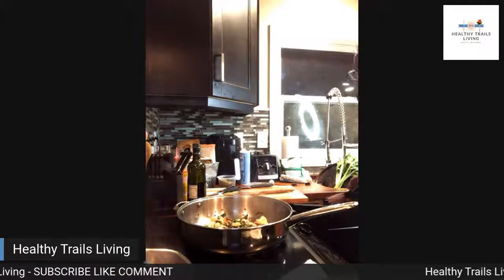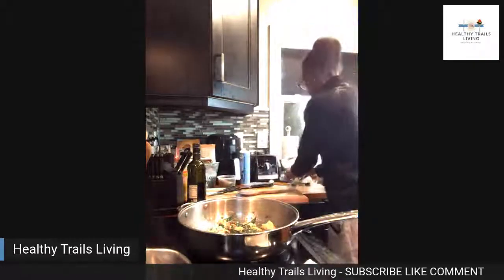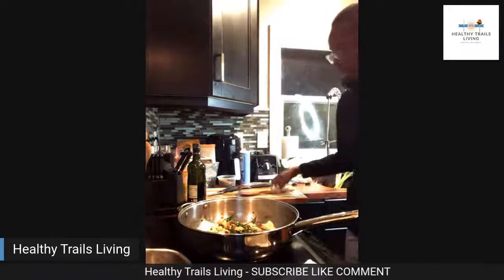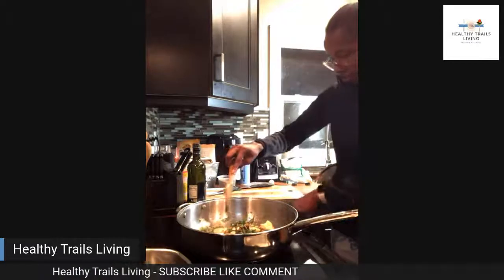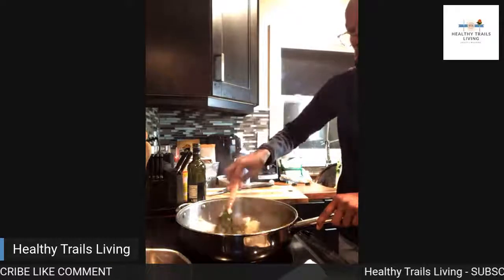I'm missing a couple of things. I got a top that goes on here. There we go. Well, it's cooking now. It's defrosted. So next we are going to let this just cook down.